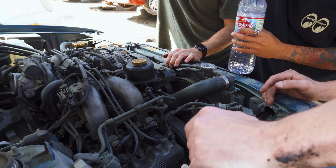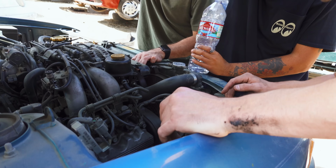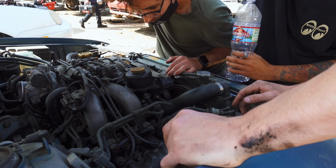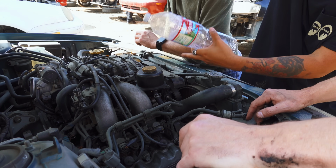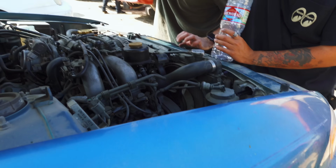The pulley looks like it's what you guys are looking for. We could probably use that pulley. This pump looks right. I mean, it's got the side. It's hard to tell because the reservoir is right there and the cover is still on, but I think this might be it. All right, let's pull it off.